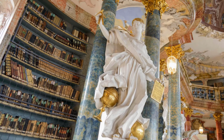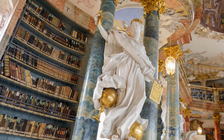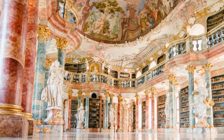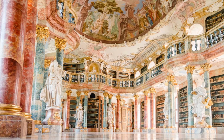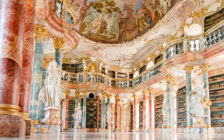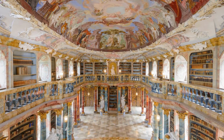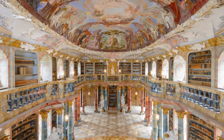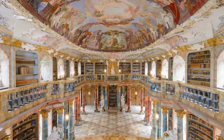Although relatively small compared to other libraries on this list, it's nonetheless impressive. Every inch of it is covered in decoration and painted in a rich palette of gold, pink, and blue. In addition to this explosion of color, its winding gallery, domed ceiling, as well as flowing moldings and sculptures give the whole space a sense of movement.